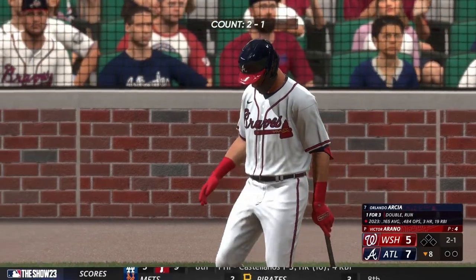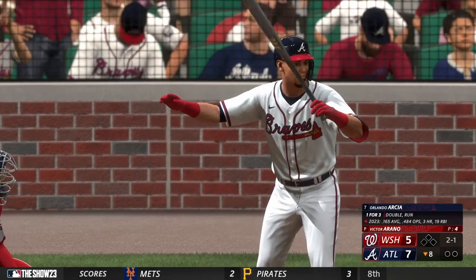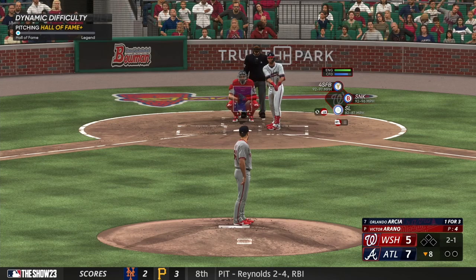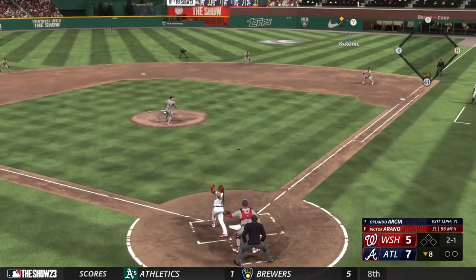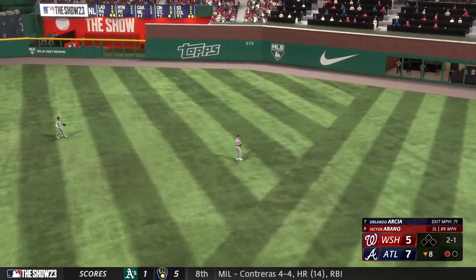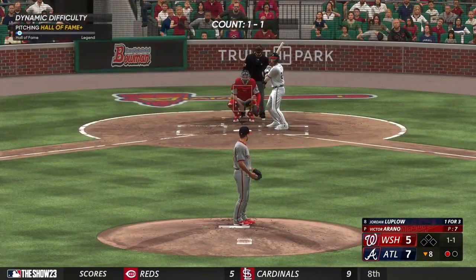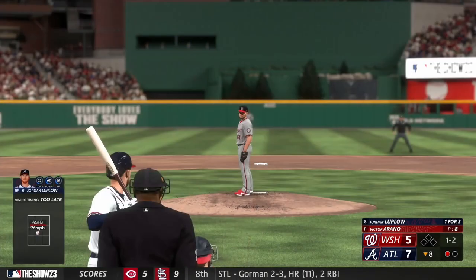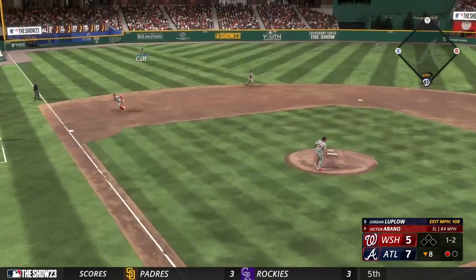Bottom of the 8th. Leading off, Orlando Arcia. The designated hitter, Orlando Arcia. The pitch. In the air out towards right center. Kelnick under it. And there's one away. Jordan Luplow next up for the Braves. Late on that fastball. It might be time to choke up a little bit, get that front foot down early, maybe even just spread out.